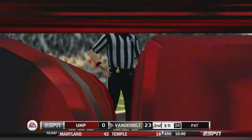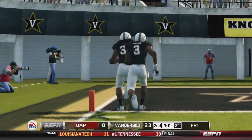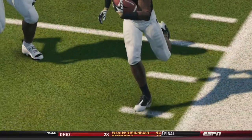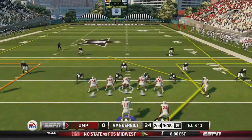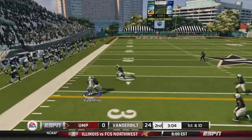However, the challenge flag is out. Tyler Johnson thought he stepped out on the play. You can see, of course, he doesn't step out there, but right here is where we thought it might have been, and somehow he keeps his foot in bounds. So it's a 24-0 lead for Vanderbilt.